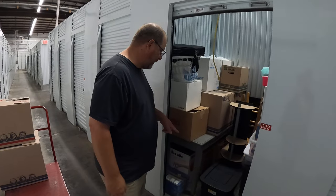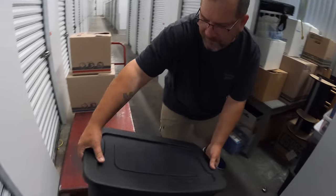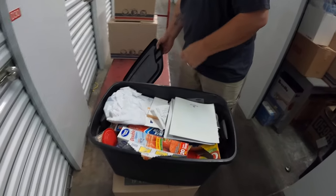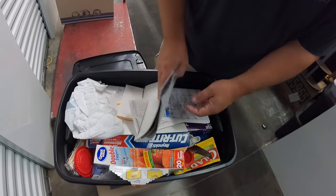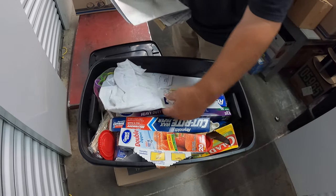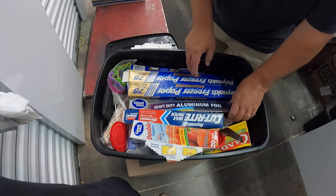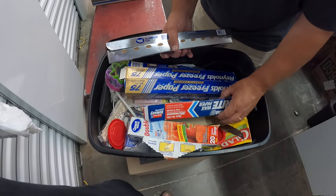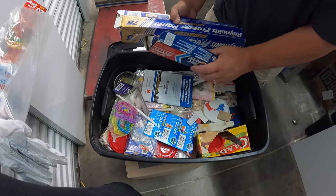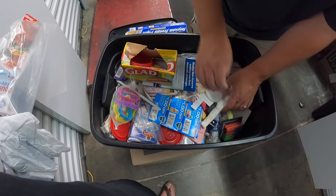All right. We haven't done a tote yet, so I'm going to do a tote. Right here. Here we go. Looks like personals, junk drawer stuff. Personal information, and then kitchen stuff here. Aluminum foil, which we are about out of. We'll use it. Yep. And zipper bags. This one looks like a mess. Napkins. Let's see what we can find here.